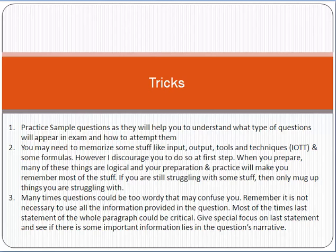Second, friend, you may need to memorize some stuff like inputs, outputs and tools, because we all know that project management processes are based on inputs, outputs and tools. My recommendation is that you must memorize those inputs and outputs. This is necessary, because in the exam they will ask, if this thing is the output, what should be the input? If this thing is the input, what should be the output?